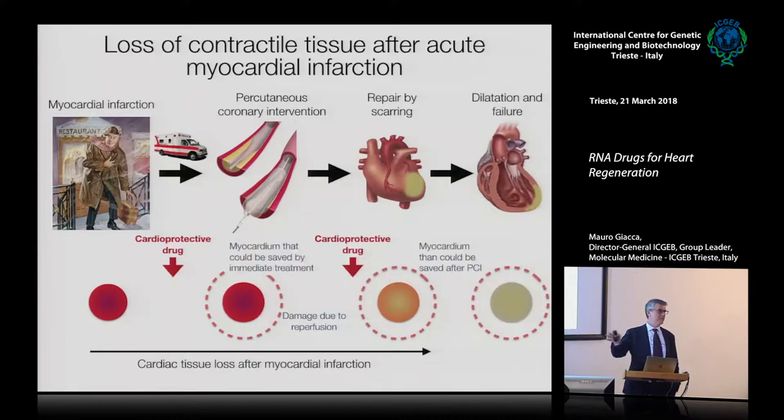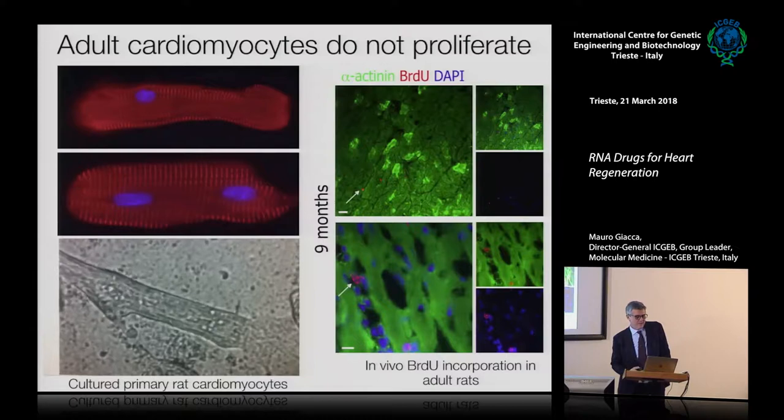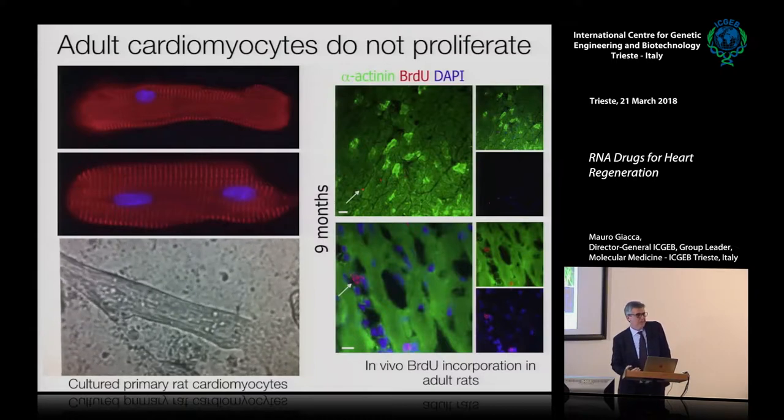What we are completely missing in this picture is the possibility of intervention. So what we would like to have is a drug which can be administered here or here to limit damage, and then a drug that can be administered here that might induce regeneration of the lost myocardium. Because the big problem of this condition is that adult cardiomyocytes are not capable of replicating.